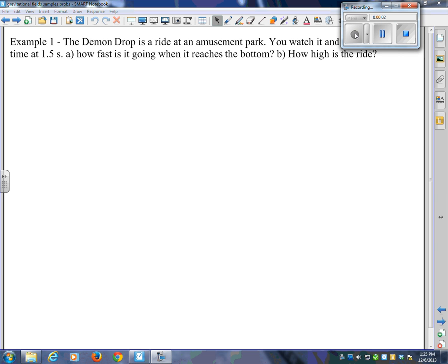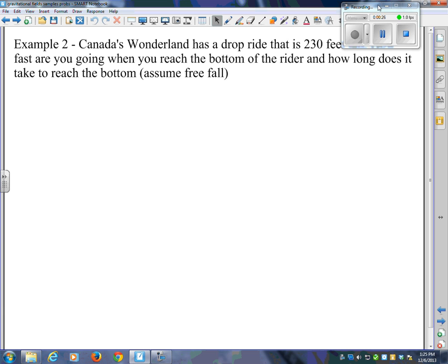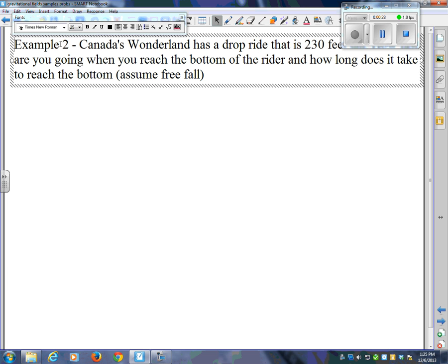The other day we did sample 1 here, the Demon Drop. I think I've rearranged the order of these for future generations. The next one we did was the tennis ball one. Am I correct? Which I think might be example 4 in your booklet. Is that right? Yes. Okay, so I've just made some changes for future generations, that's all. So we'll skip past those ones and go to the next one. It says example 2 now, I guess that should be the current number 3.